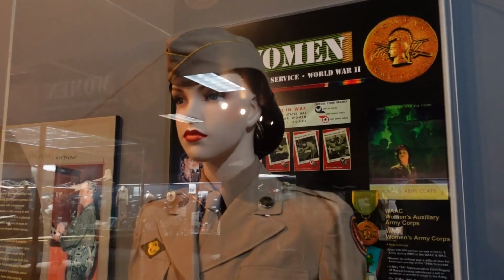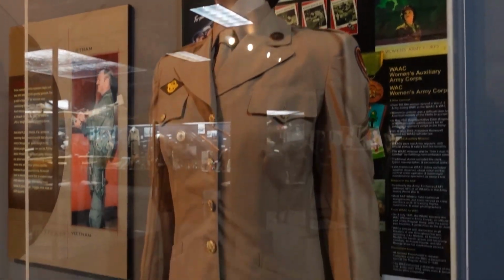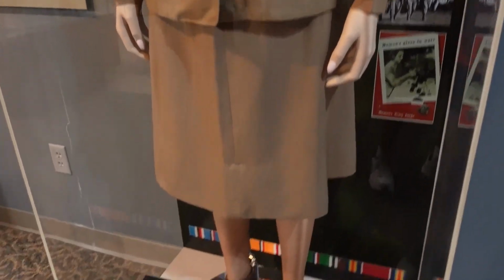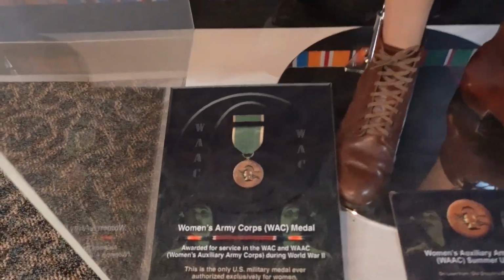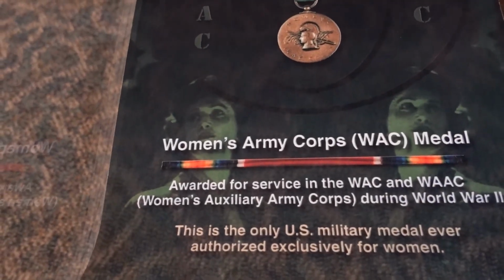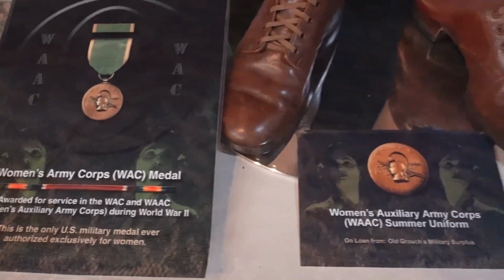Now, Veronica's a lot better at reading all this stuff than I am. I like to just look at it. I actually read it. And of course, our women in the military. Well, that's part of history, learning and learning to improve upon things. That's what I love about history. What worked, what didn't work. Let's see what we can improve on.